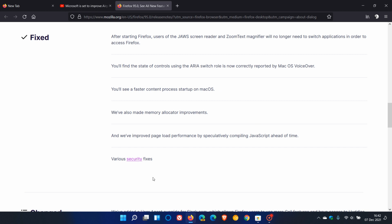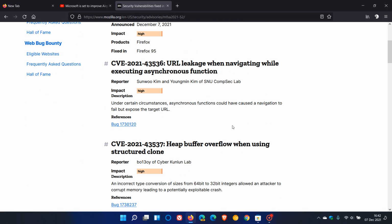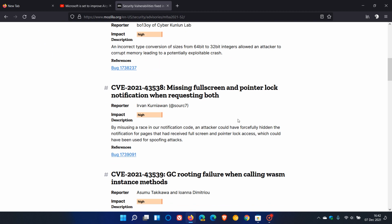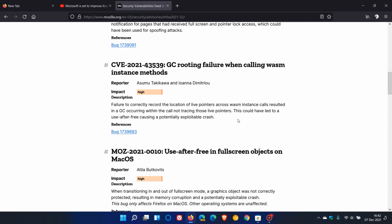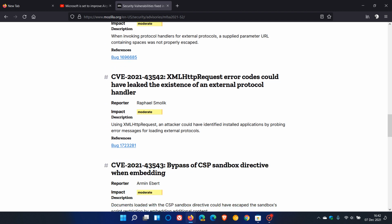And then, of course, we get to those all-important various security fixes which roll out in every version update. And here we can see the security vulnerabilities that have been addressed and fixed in version 95. And I've counted 6 high-impact security vulnerabilities that have been fixed. So even if you are not interested in any new features, it's good to check you're up to date and update your browser just to keep the Firefox web browser and your online experience safe and secure while you are using the Firefox web browser.